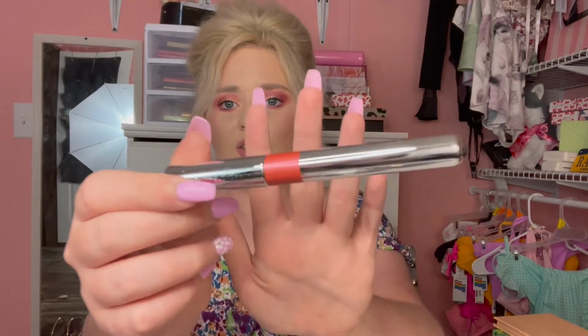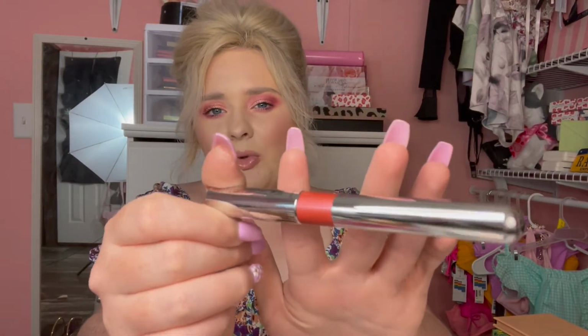Then I also found this at Ross too. This was $3.99. This is from Marc Jacobs, and this is one of their highliners. Now, I was mistaking this for the actual pencil liners, but no, this is one of their liquid liners, which I'm not the best with, but for $3.99, it's not bad, especially because I think Marc Jacobs is going out of business. This is what the shade looks like. It's really pretty, a maroon shade. It's one of these liners that I have a really, really hard time with.